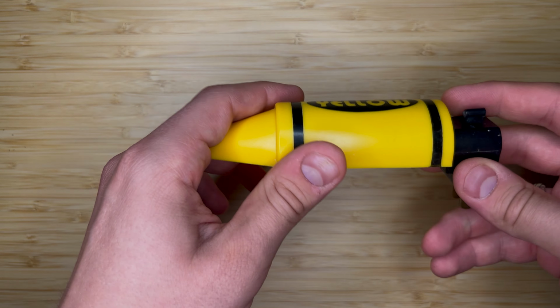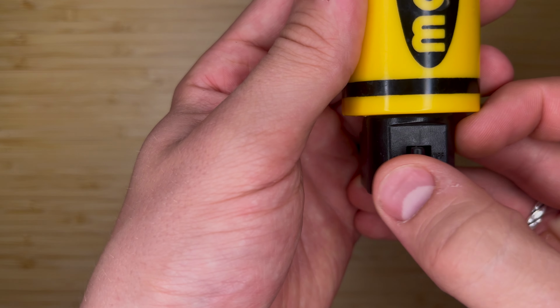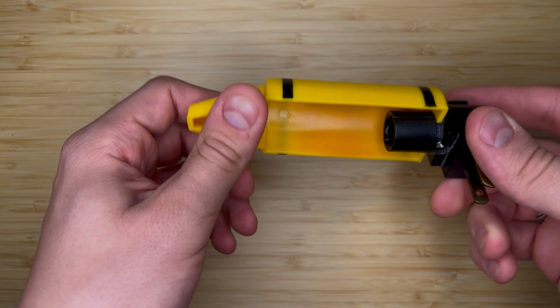Back to home goods. I just thought this was so cool. It's this little night light that's like a yellow crayon. I don't have a light bulb for this, unfortunately, and so I haven't used it yet. I do still have to purchase a light bulb for this, but I remember this being in my grandparents' house. They would always keep night lights on in the hallway and things like that.